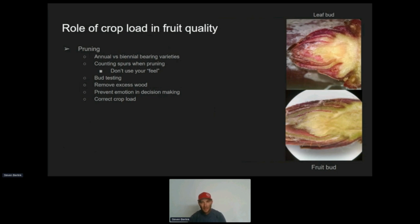Numbers don't lie. If we know what the counts are, then we know how to adjust. And that's very productive. We don't want to become complacent in these ways, because you might count once and then stop. People change things as they're moving through blocks. The trees change. So it's good to pay attention, be out there, be counting. And if you can't, make sure you have somebody else do it so that you're at least getting the numbers reported back to you. Excess branches cause problems. And we know that it's just going to cause shade.